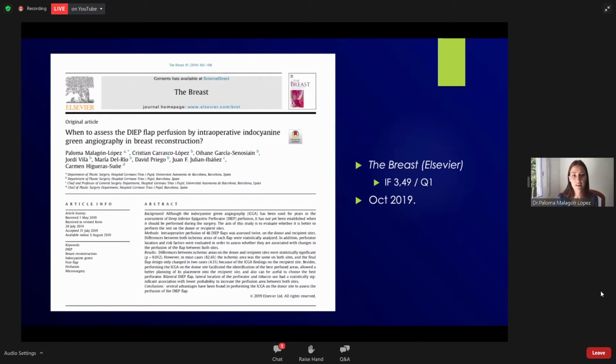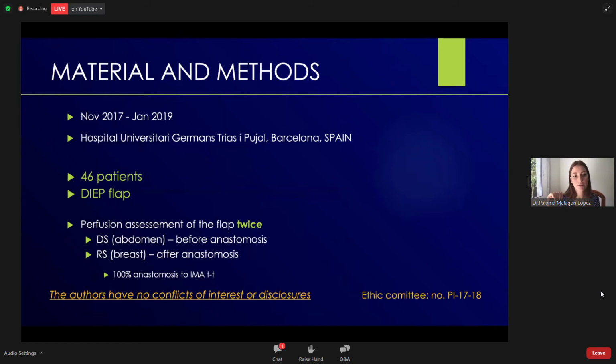And here we have this second paper that was published in the journal The Breast. We included 46 patients with unilateral or bilateral DIEP flaps. In this case, we assessed the perfusion of the flap twice in each patient: first in the abdomen, that means before the anastomosis, and after that, after the anastomosis in the recipient side, that was the breast. In this paper, all the anastomoses were performed to the internal mammary artery in a terminal way to have similar results.